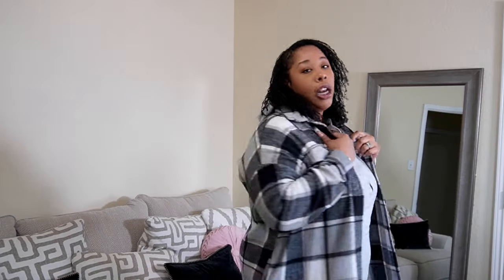This Shacket is really nice. I love the pockets on this. I do wish they were more to the front, but they work. It doesn't come with a hood. I do have my dress hood on the outside, but it comes with a nice collar on it. And I love the colors.